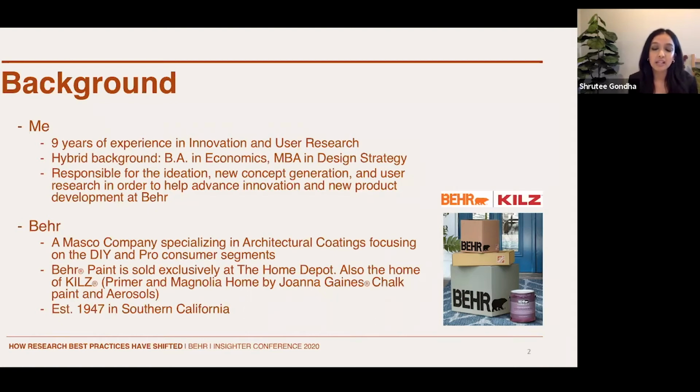My team focuses on the front end of innovation and then also new product development. We come from diverse backgrounds, spanning design thinking, industrial design, chemistry, product management, and we're a small, lean group that is responsible for innovation at Behr.